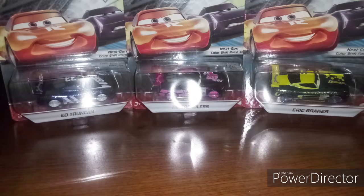Today we have three new cars to review. Waves 2 and 3 of the RS 24-Hour Endurance Racers. So without further ado, let's get into it.